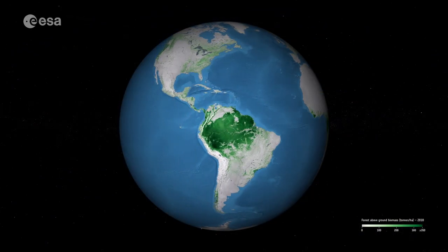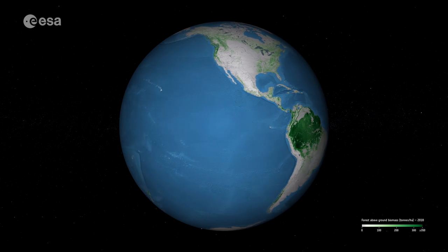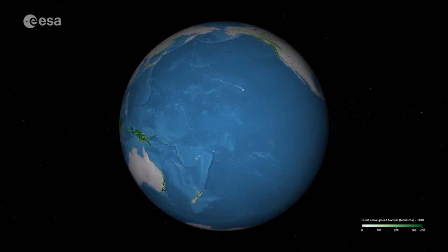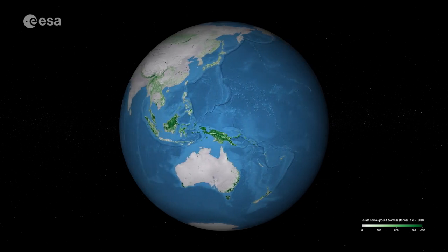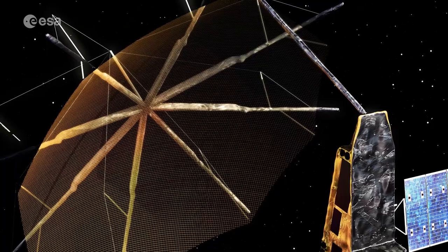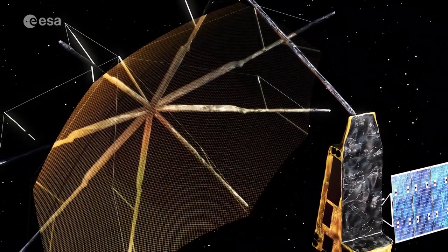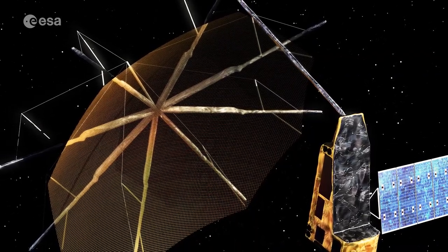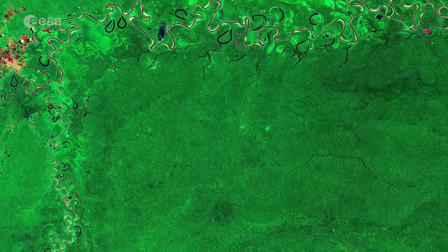New maps produced by ESA's Climate Change Initiative provide a global view of above-ground biomass and are pertinent in helping to support forest management, emissions reduction, and sustainable development policy goals. ESA's upcoming Biomass mission will provide crucial information about the state of our forests and how they are changing. The satellite will pierce through woodland canopies to perform a global survey of Earth's forests over the course of the satellite's mission.